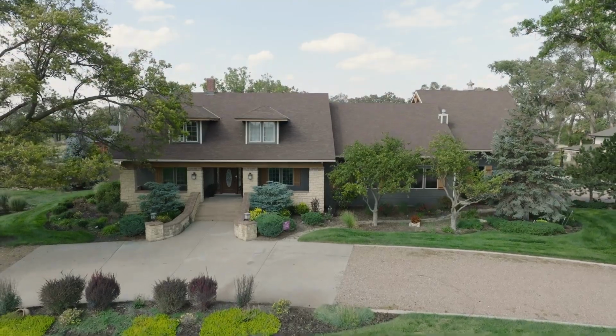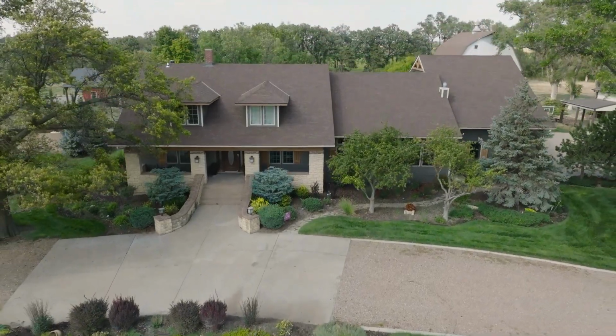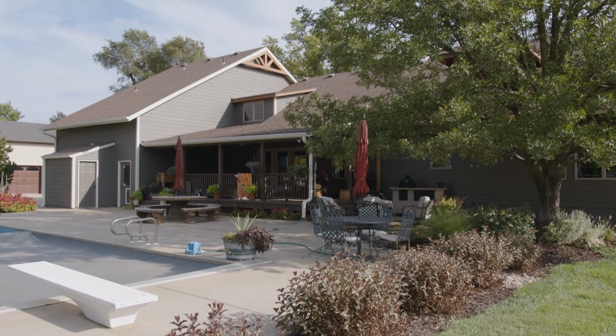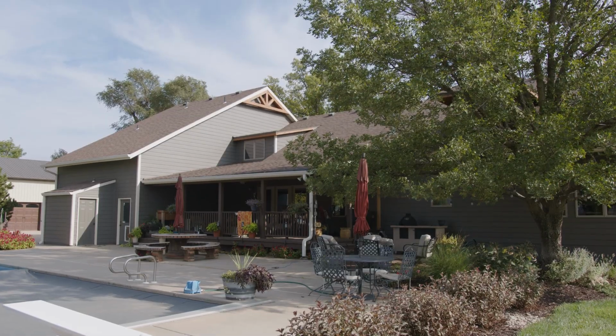They really love the curb appeal that the new siding has provided for their home. Just the overall look and feel of the home has completely changed. And also the home value has increased. So overall, they're just very proud of the project, and so are we.